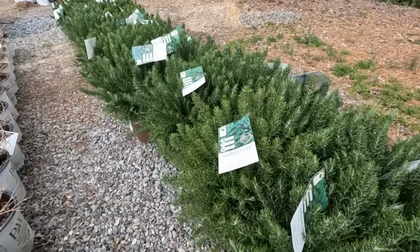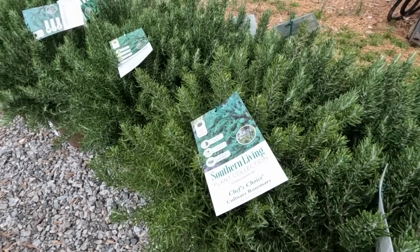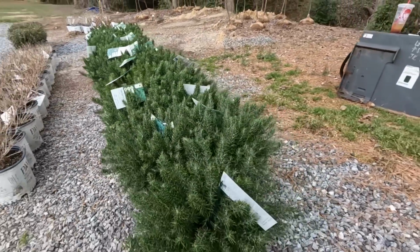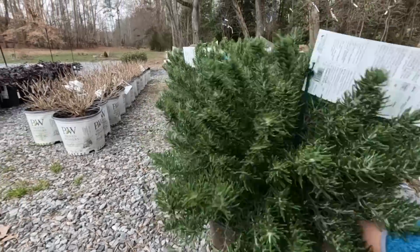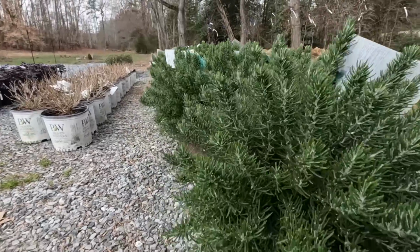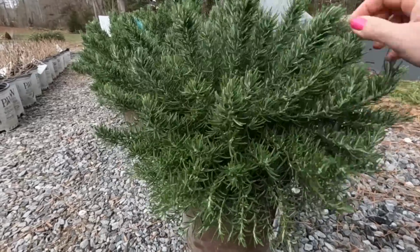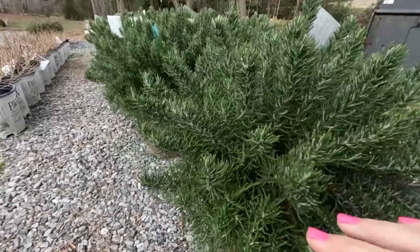This is rosemary. This is from Southern Living. This is the Chef's Choice. These things are massive and gorgeous. I mean, just amazing. Look at this. Look how gorgeous that is. I'm lost for words, y'all. It is just a gorgeous plant.